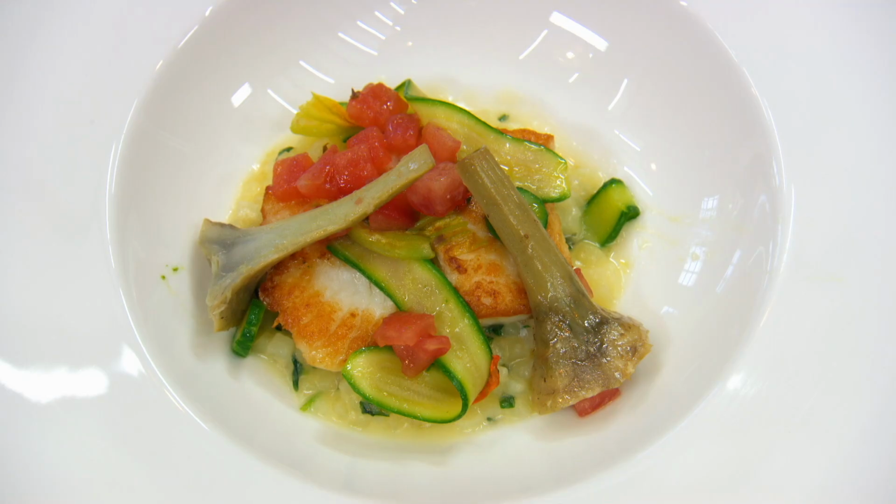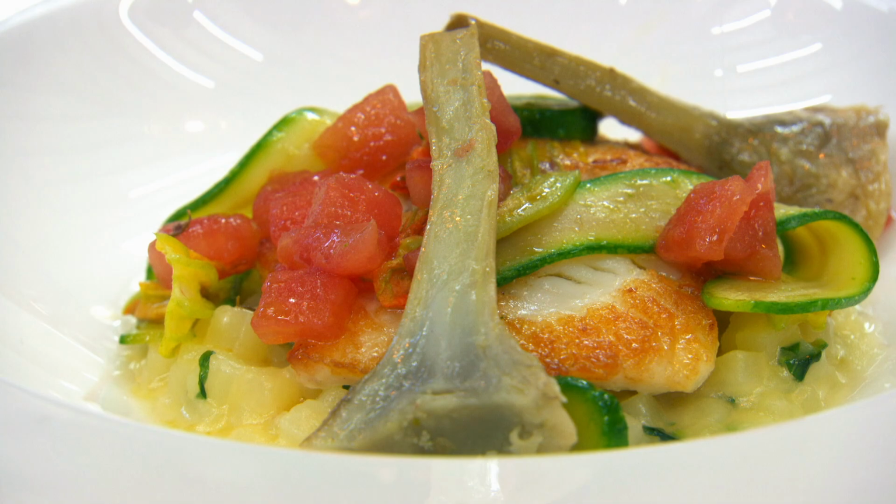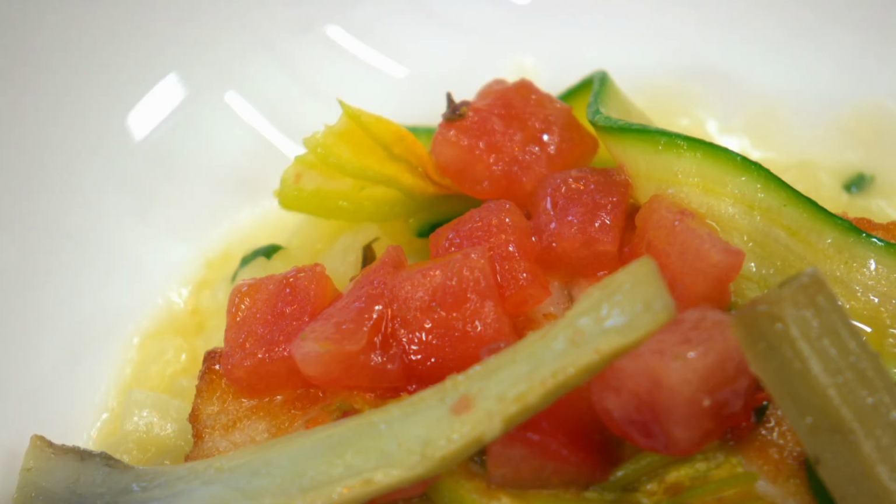Today I've cooked for you quite a Provençal dish. It's a pan-fried piece of grill sitting on top of a potato and parmesan risotto. You have barigoule violet artichokes, baby courgettes and tomato. Thank you. Thanks. Enjoy.